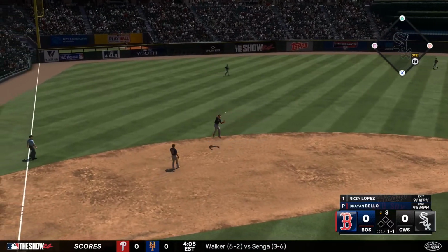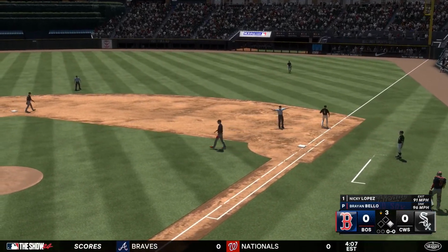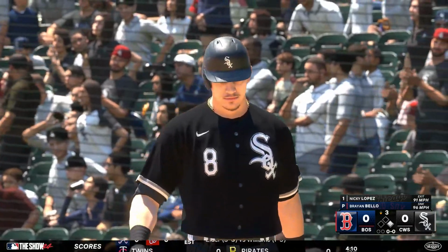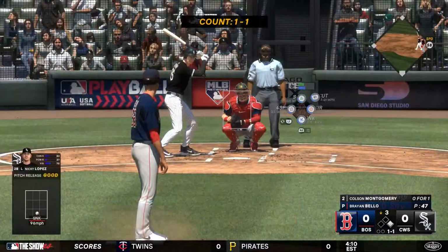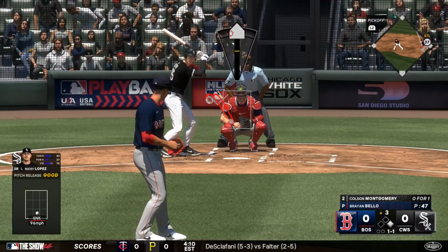Hit hard on the ground to short. Jumps, throws, throw is low, and he can't pick it. The effort was there with the jump throw. You gotta love it, but it just wasn't in time. Still a really impressive play just to get to that ball and make it close at first. And not every shortstop could even make that play.